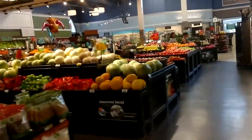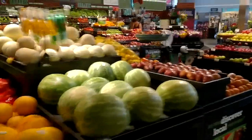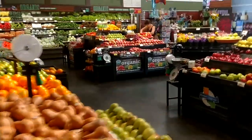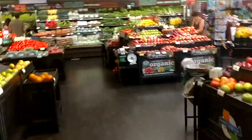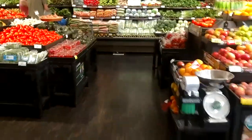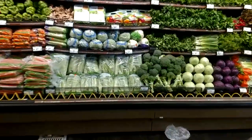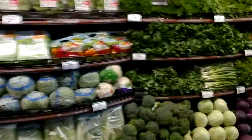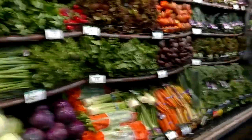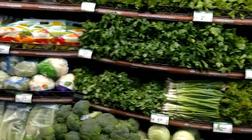Now we get into the fun stuff, the produce. The reason why I like to get some of my groceries at Ralph's is because they have an awesome organic section, and so I will get some of the vegetables and fruit here, and then what I don't get here, I will get it at Trader Joe's. So here we go. And the quality of the produce is always amazing. It lasts way longer than any other store, I think. So I always have a nice selection.